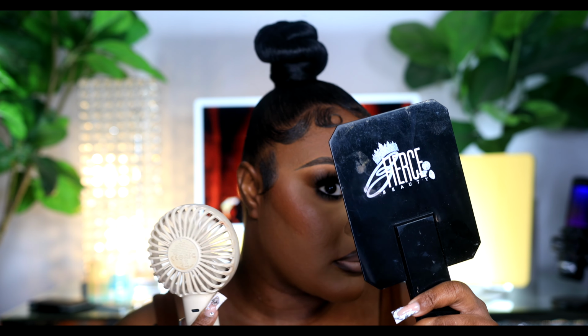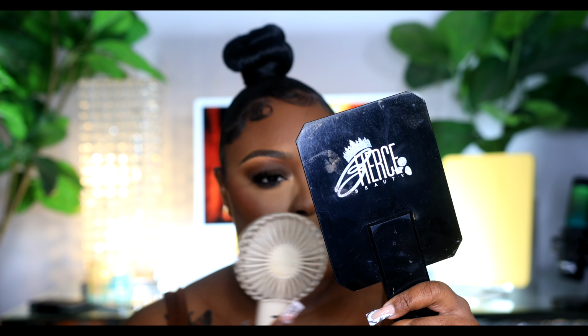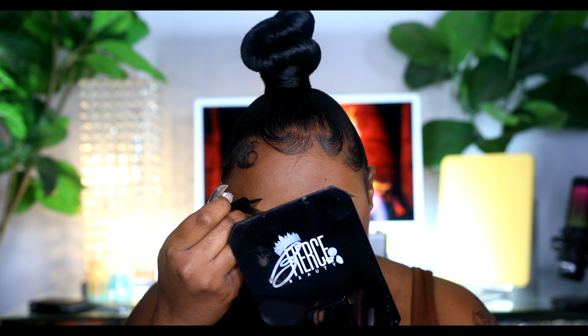But I did add a matte lipstick in the center of my lips. I'm going to dry my face because I did spray it with a mist, and now I'm setting it with a matte setting spray. I don't know, I just love when I have those two combos.